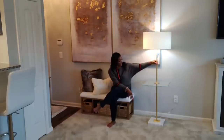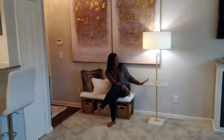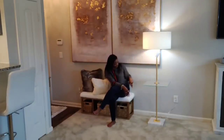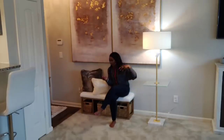Oh my God, when I saw this lamp, I had two other ones. And I was like, I don't really know how I feel about those. But this one was just kind of tucked away. I believe somebody may have hid it to try to come back for it. Too bad, sis, if you did. Absolutely beautiful. Got a little table right here so you can put something on it. You can sit right here and read if you wanted to. Take yourself from the TV.